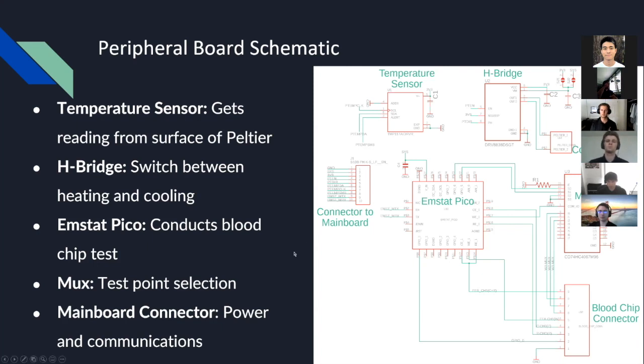There's the M-stat Pico, which connects to the blood chip to perform the coagulopathy test. The MUX, which allows the Pico to test multiple points on the blood chip. For this blood chip, there are three different test points. And finally, the mainboard connector, which supplies both 3.3 volt regulated DC and unregulated DC directly from the battery. It also allows the microcontroller to communicate with the temperature sensor, H-bridge, and Pico.